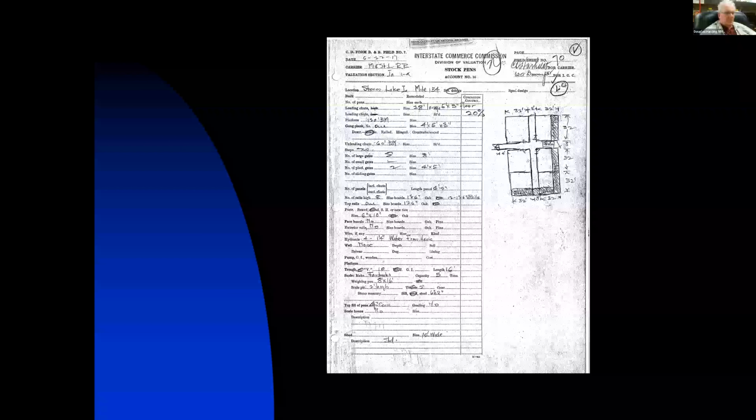Yep. So here is, like I said, my interest, stock pens. This is Storm Lake, Iowa, but this particular field agent was shading in the sheds for the hogs. You know how sometimes people like to doodle, and there's the scale and here's the platform and the loading chute. But again, all the information.